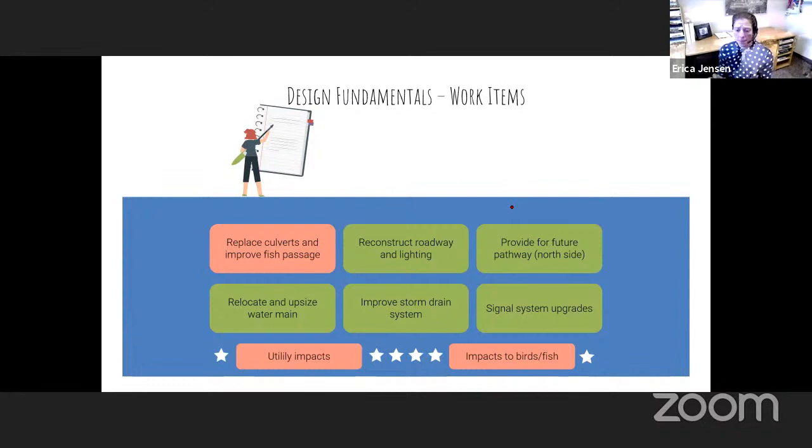We're also impacting some signal systems, some loop detectors. So while we're in there, could we do any upgrades to the signal system as well as the interties between the signals at UAA Drive and Lake Otis? During all this, we wanted to make sure we minimized impact to utilities as well as to aquatic life and habitats.